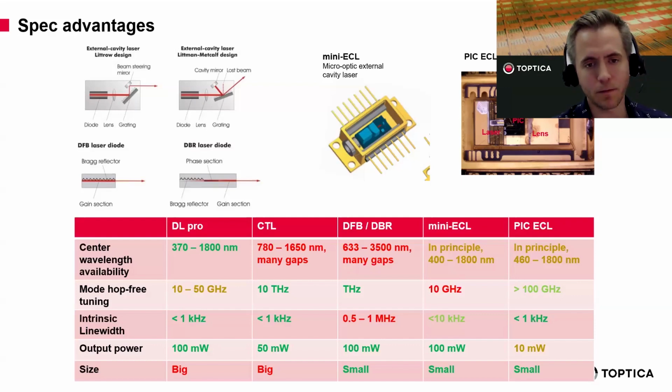In the last few years, Toptica's subsidiary Eagleyard developed the Mini ECL, which is an external cavity laser like the DL Pro, but it's all packaged via micro optics. So you have very small feedback elements that feed back light to the laser diode. And these are very nice devices. They're already very small. They get pretty good linewidth. We can, in principle, develop them wherever there is a laser diode.